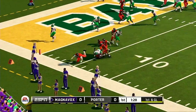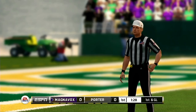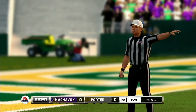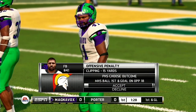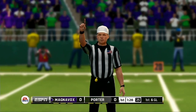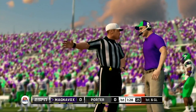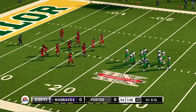Another run. They'll bring him down for a loss on the play. Not sure what the flag is about here. Let's go down to the field and find out. Offense. So they'll move back after that costly penalty, and they'll have to try to get that yardage back here. It's first down, and they'll be looking for 6 points here.